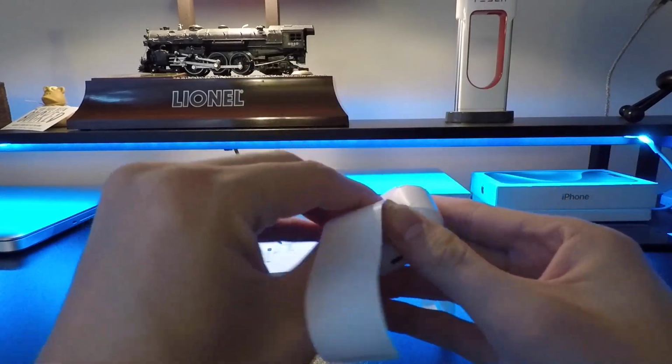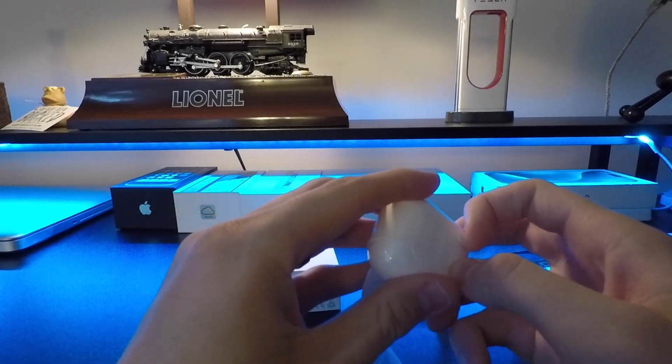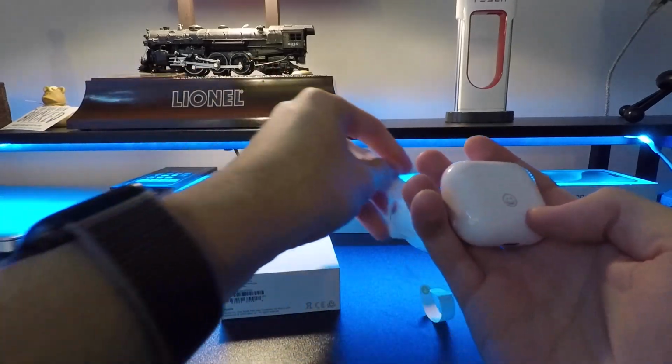Well, that makes it a little difficult, huh? Oh, I've got to be doing something wrong. There's no way that's that difficult. Ah, there we go. Okay.